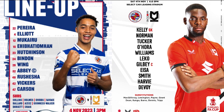Reading 1, MK Dons 0. 11 and a half minutes gone here at the SCL, and MK Dons have some possession again, deep in their half. Played across to Tommy Smith on the left-hand side. He rolls it back to the goalkeeper Kelly, closed down quickly by Ehi Batiaman, and Kelly makes a mess of the ball out to the right. It bounces out of play for a throw to Reading, which will be taken by Carson.